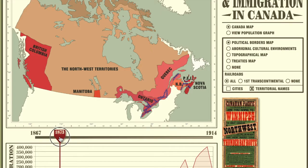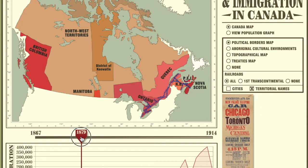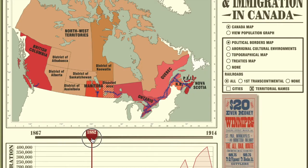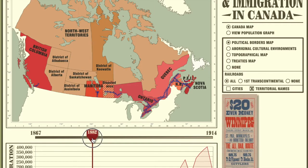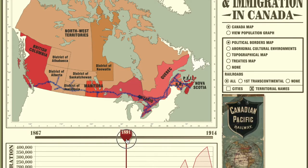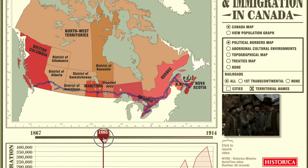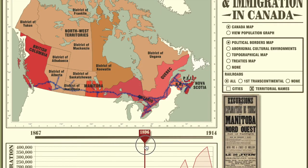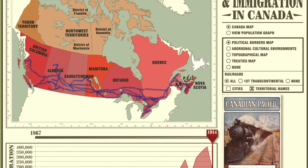Notice how the railroads start to grow. 1881, this is the year that it really starts up with the railroad. They start building it. And by 1885, there's a railroad that goes across the country. And then more and more railroads come in, and more railroads come in. And eventually you begin to see Canada kind of looking like what it looks like today.